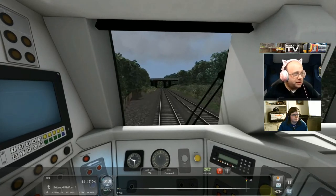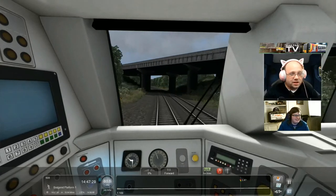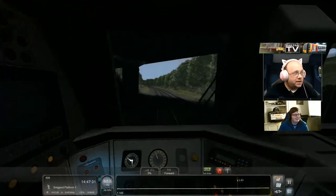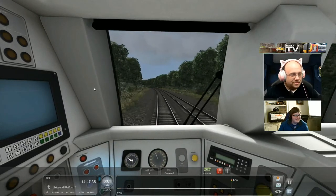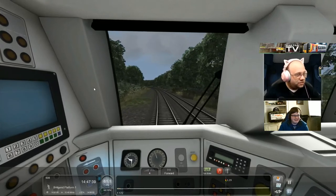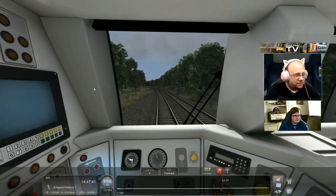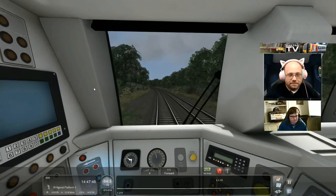You're trying to distract me now, aren't you? No, this is a cunning ploy, because he knows there's a red light coming up. To heck with it. I'm speeding up. 153s have lots of nicknames, I think. Isn't Dog Box one of their nicknames as well, because of how comfortable they are?